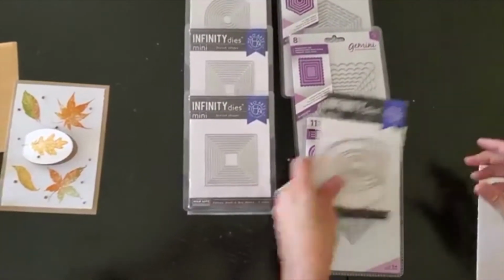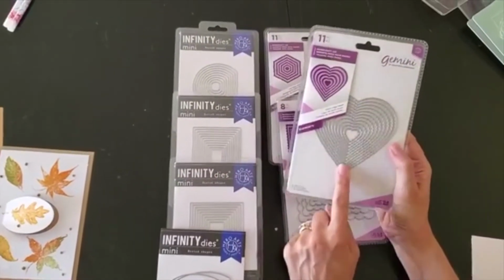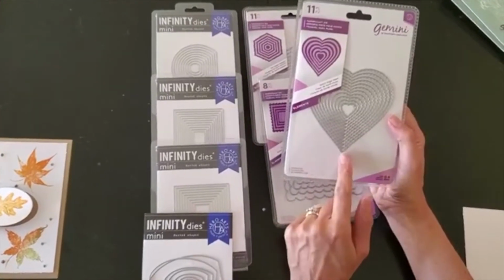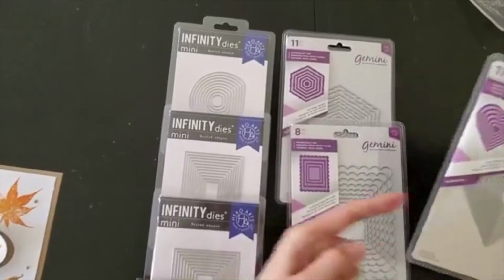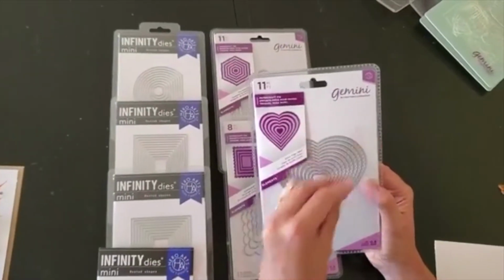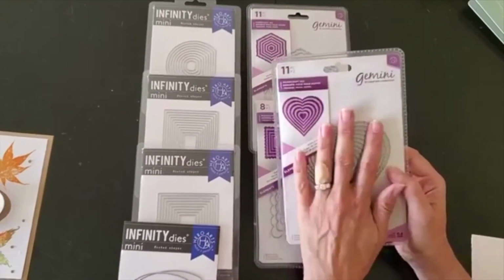So a traditional nesting die, like these ones from Gemini. There's lots of brands out there, but these are on our website in the basics category, and they're on sale. They're half price. They're normally $20, and I believe they're $10, and we have a few styles left in the stitched edge, scallop, and torn edge. Nested simply means that you have different sizes to work with, that all break apart, depending on what type of project you're doing. So everybody knows about nesting dies.